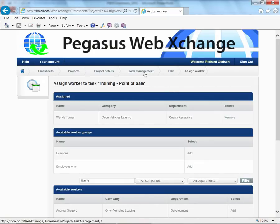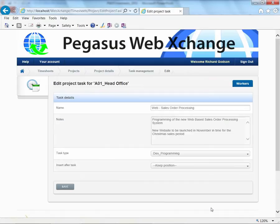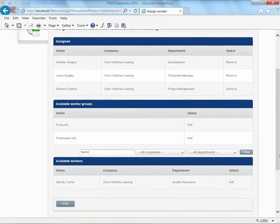If we look at another task, in this case I'm going to choose the web sales order processing task, I can see the details of that task, but I can also see the workers that are being assigned. In this example, we can see that a number of workers have been assigned to this particular task. It also shows us that workers can be assigned from groups, individually, or we can assign everyone to that particular task. This means that when an employee is entering their timesheets, they will only be able to pick tasks that are assigned to them. This means that the projects and tasks are quite tightly controlled so that the analysis of project time will be accurate.